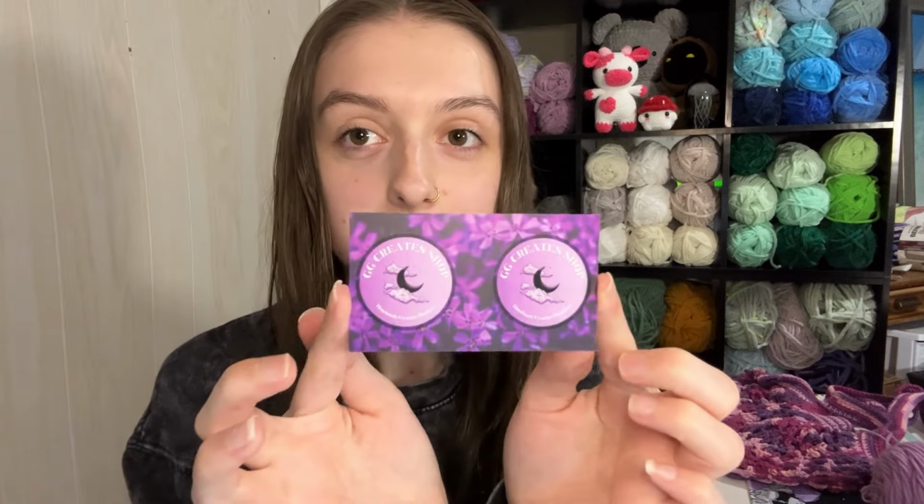Friends, so it is Friday night, the night before the market, and of course I'm scrambling to do everything last minute. But I just wanted to update you guys because I'm currently pricing all of my products, so I wanted to show you guys that. So here's the front side, here's the back, a little spot to write the price, and then a QR code to my social media, website, all of that stuff.